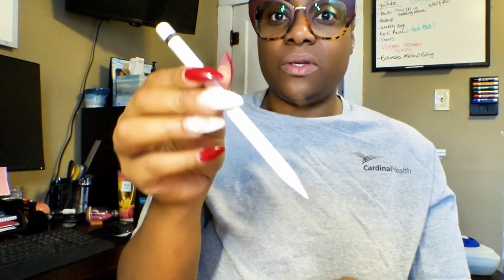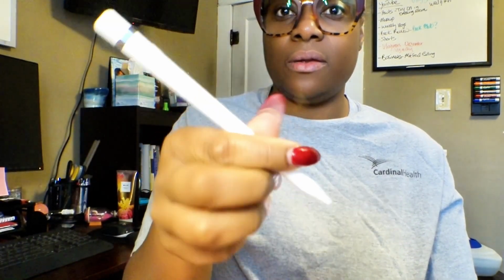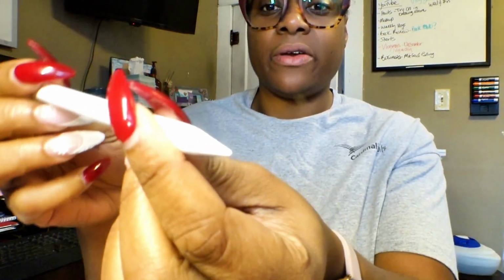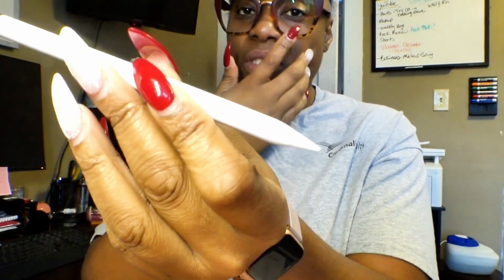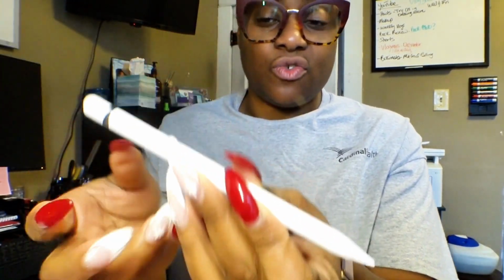Oh, this is cool. It's already charged up. Okay, so this is what it looks like. Feels nice. Feels like an actual pen. My daughter didn't like this tip. Hers is a little different. I guess she said that's because she actually is drawing with hers. I'm just point and click.